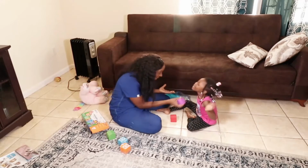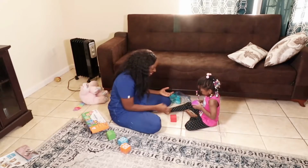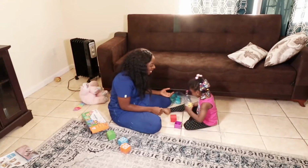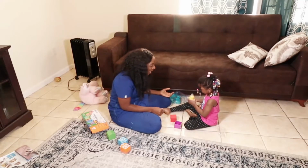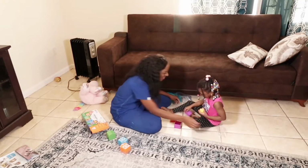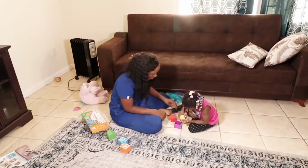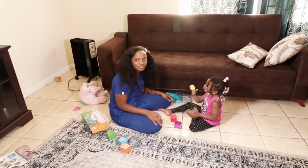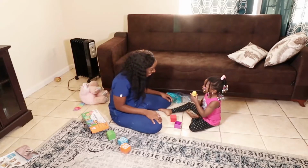Peekaboo. Peekaboo. Yay. Let's open and see what's inside. Oh, lucky ducky. It's a duck. Quack, quack. Quack, quack, ducky. Yay! Good job. Go in, duck. Nice. You have a ducky? Yeah.